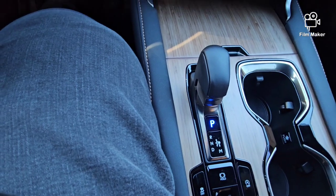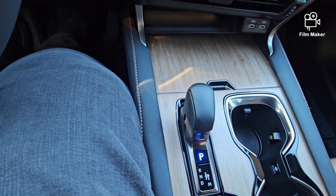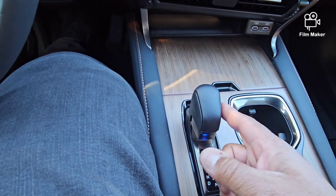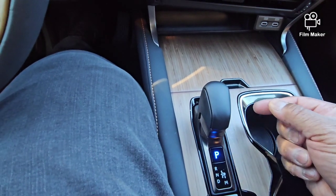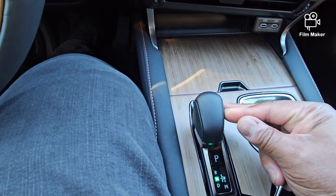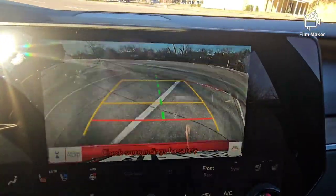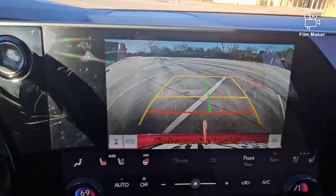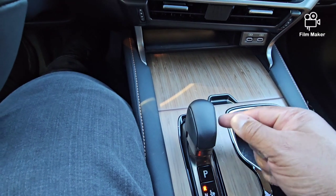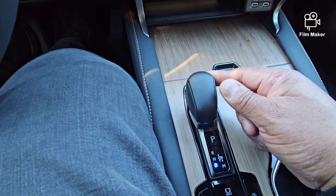But anyway, let me show you how to operate this shifter right here, because this is gonna be a little challenging for some people. Typically when you buy these vehicles new, the sales rep will show you this. So I got my foot on the brake right now, and you just flip it to the left, and then you go reverse, so you go left and up, and there's your screen right there for the backup camera. And then it just comes back into its fixed normal position. So now you want to go into drive, you just go down like that, and that's it.